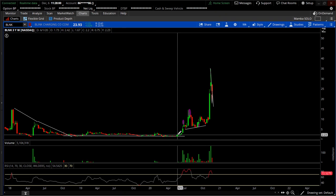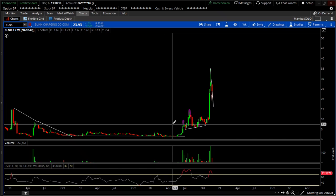and it's just kind of hung out from October of 2018, and it's just really until we get the breakout June of 2020, and we're on the weekly chart. What we're seeing is the EV sector is hot. EV sector is being vetted, but there's a lot of institutional money coming into the EV sector as well. So Blink, I know there's other companies, ChargePoint, SBE, you can participate in all of them. Blink is the one that's on the screen today.